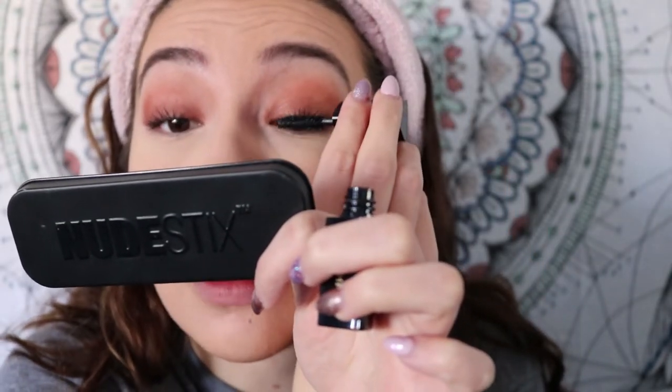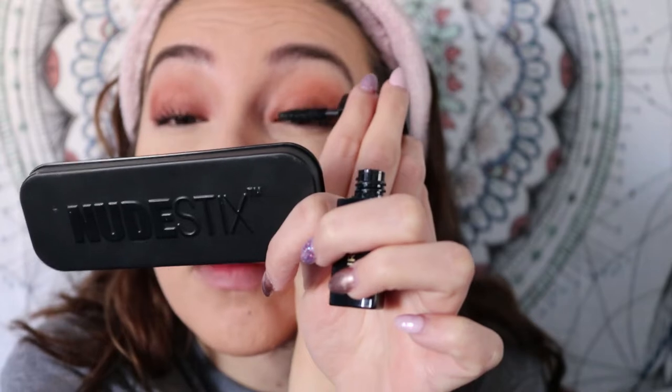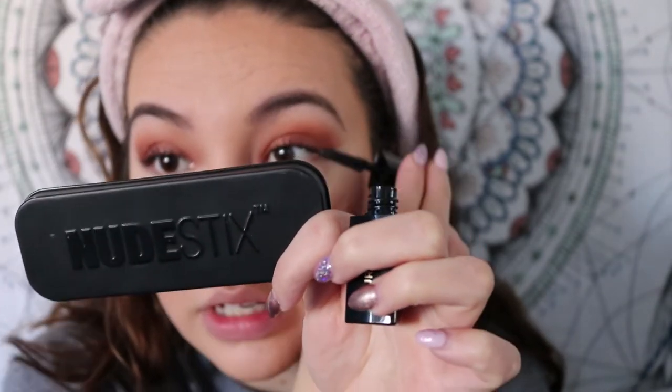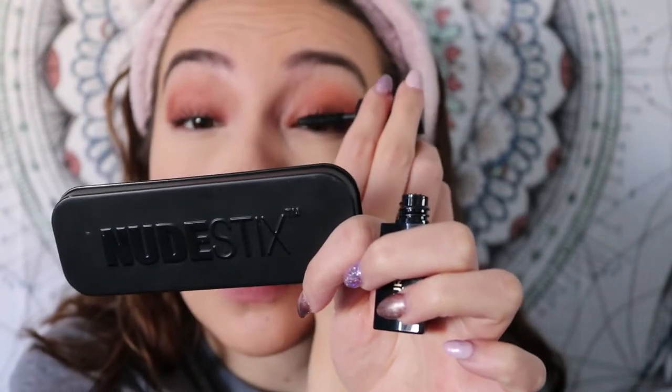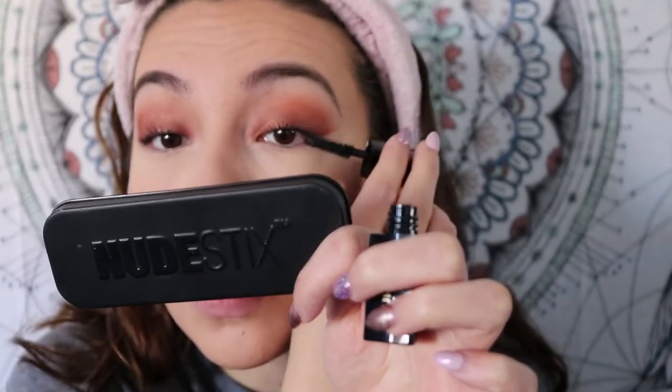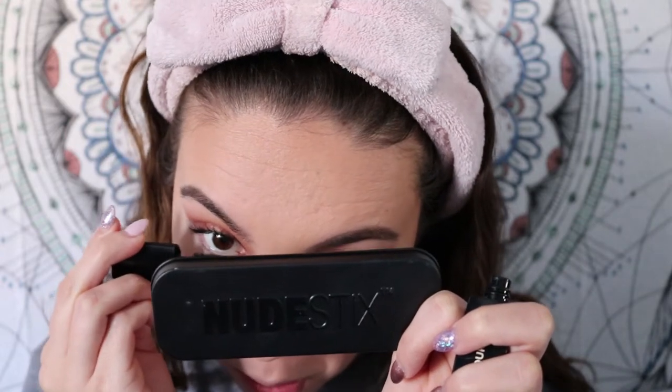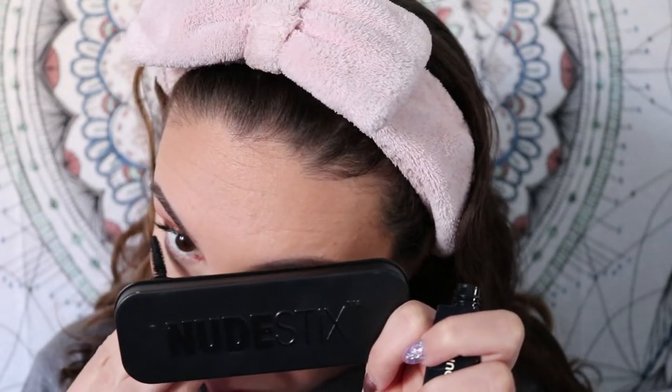So I curl my lashes, always curl my lashes. The e.l.f. one is like $3, $2. But see, it's just so pretty. Do a little on the bottom. It's very natural, but I feel like you could build it up a little bit.